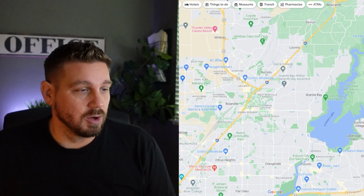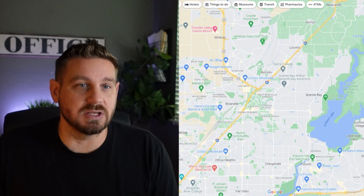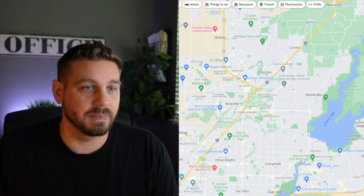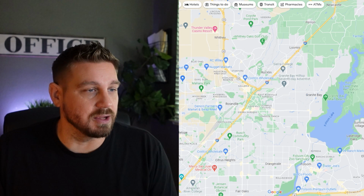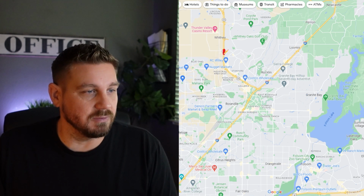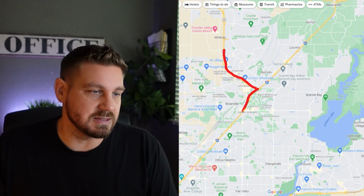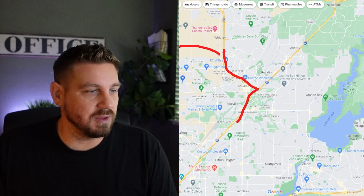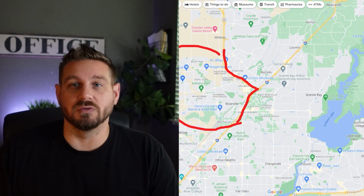All right, guys, so we're going to jump into this map here real quick. First thing I want to point out to you, let me grab my little coloring stick here. All right, so we're breaking down into 3 different areas. We've got West Roseville, which is going to basically, if you take this 65, draw a little line here, and then you take this 80, everything on this side is going to be your West Roseville area.